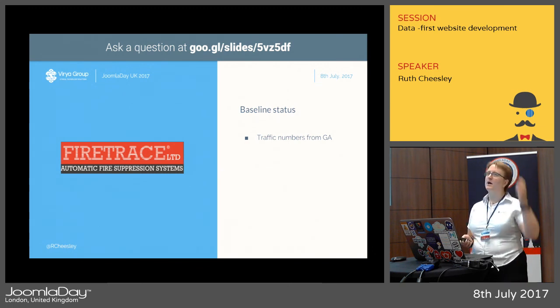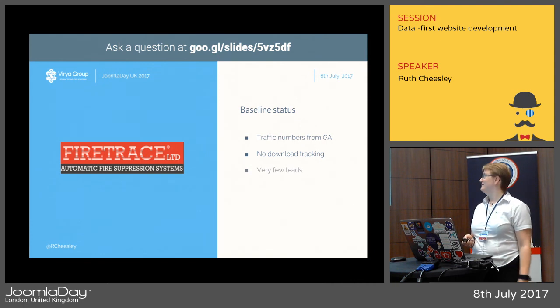So they were looking at referrals and saying, oh, we've got loads of referrals. Yeah, 90% of that is spam traffic, because they're not excluding bots, and so on. They had absolutely no download tracking whatsoever. They had nothing. Very few leads coming in through the website at all. They had a contact form, a product registration form, and a returns form. That was all they had on the website.